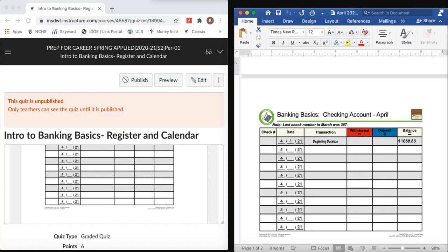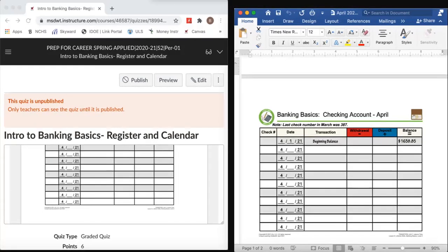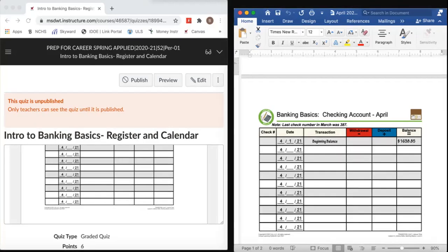And here's the beginning balance that we have in our account, which is $1,638.85. For the purpose of this practice, we're just saying that when we pick this up, this is where we're at. Now, each one of these lines is going to be a new transaction. So you're always going to have a new date. It can be the same date as the date above, but it's always going to be a new entry. You're going to have that specific transaction. You're only going to write in either withdraw or deposit. You're not going to put information in both withdrawal and deposit. You're only going to put one or the other, and either add it to the balance or subtract it from the balance.